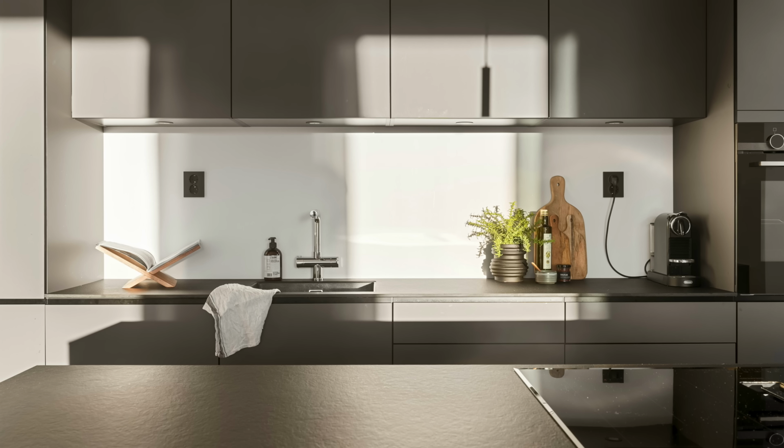Let's talk about cabinets. What's happening with your cabinets? What's happening with the door styles? What's happening with the hardware? Let's talk about it, because the slab door is back in. The slab door is back in. So, you know, a flat fronted cabinet door.